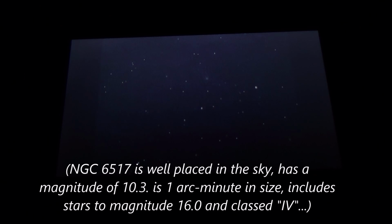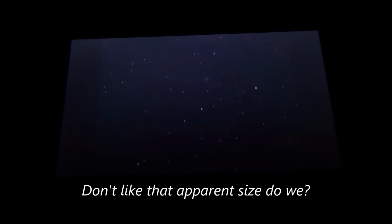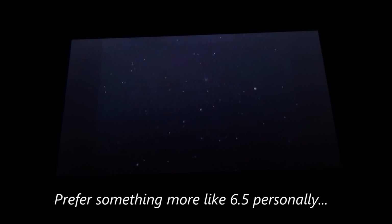What we have here is NGC 6517, a small, faint globular cluster in Ophiuchus. Magnitude 10.3, described as being 1 arc minute in size. Brightest stars are magnitude 16, a class IV or 4, 34,000 light years distant. We're now past 18 hours in right ascension, 18:01.50, and our declination's a little bit further north, at minus 8 degrees, 57 minutes, and 31 seconds. The cluster is quite apparent on the screen.